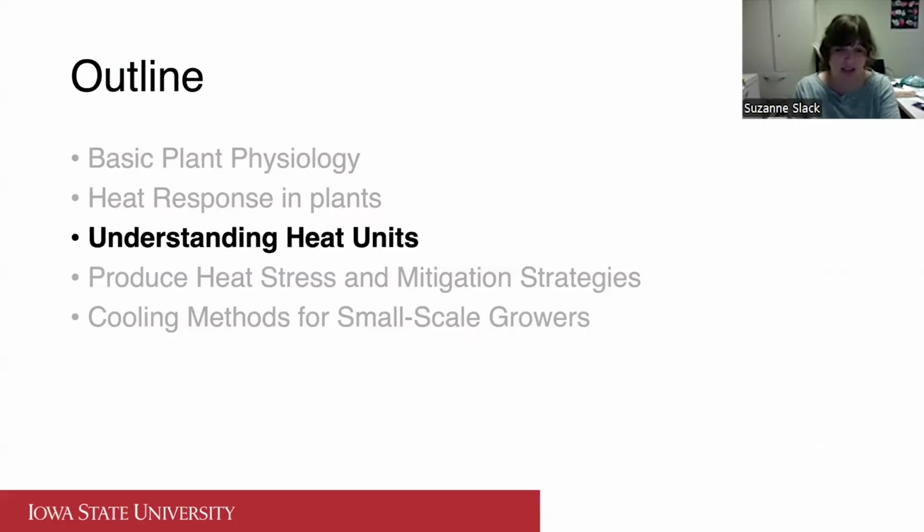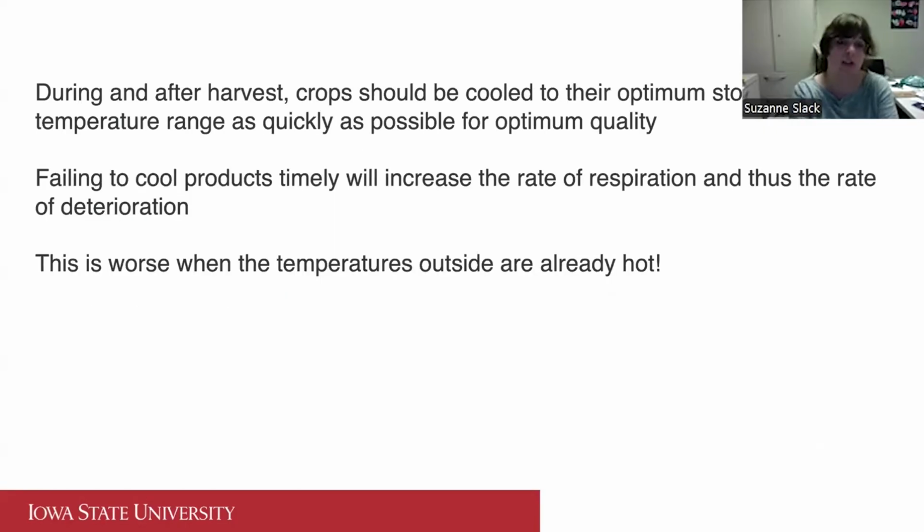So that's what the plant's doing in response to heat. We want to keep its respiration low so it's not stressed out. And when there's high heat, there's higher respiration. Kind of think of any living thing. So let's understand these heat units a little bit better. I keep on saying this, but during and after harvest, crops should be cooled to their optimum storage temperature range as quickly as possible for optimum quality. Failing to do so increases the rate of respiration and thus the rate of deterioration.